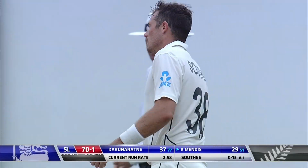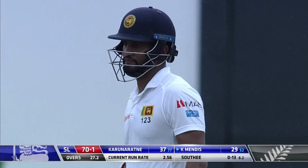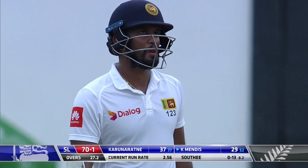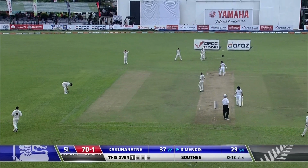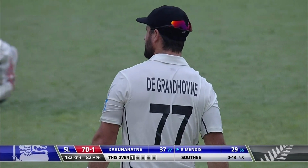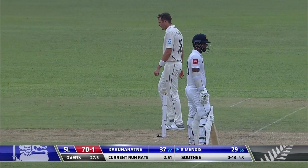That 100 has really boosted his credentials as a batsman, as a captain. Goes full again. Just to get the batsman thinking about that square leg going out and hoping he hangs on that back foot.